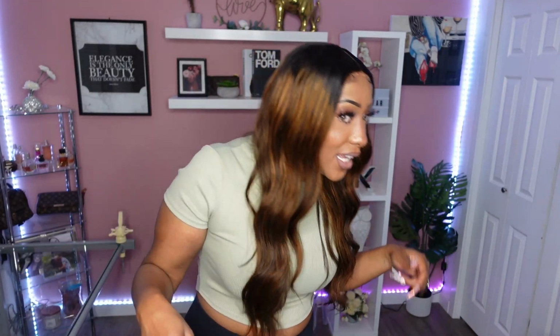So this is the 13x4. It is in a brassy color. During my time in hair school, this color is definitely not a color that you want. This brassy color was always a color that we would try to remove out of the hair. But seeing it done so well, it looks so beautiful, and I can't hate on the color, but every time I look at it, I'm like, oh my god, it's so brassy. But I'm here for it. It looks really pretty.